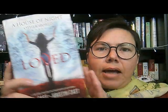Then we have a book that is not in a pouch, so I'm guessing this is just an additional add-on book, which is Loved by P.C. Cast and Kristin Cast. Do I have this book already? I do have this book. So this might be something that I give away.